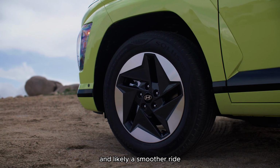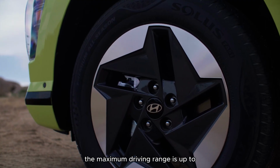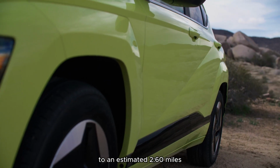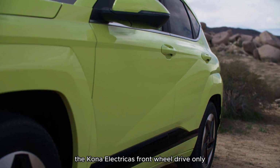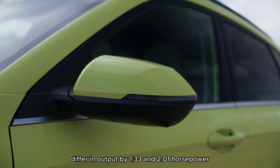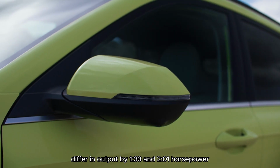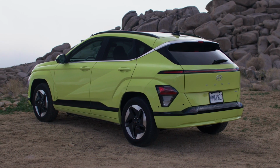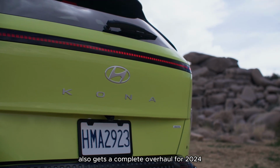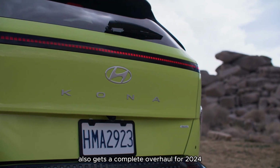likely a smoother ride. The maximum driving range is up to, though only barely, to an estimated 260 miles. The Kona Electric is front-wheel drive only and the two battery packs offered differ in output by 133 and 201 horsepower. The gas-powered Kona, reviewed separately, also gets a complete overhaul for 2024.